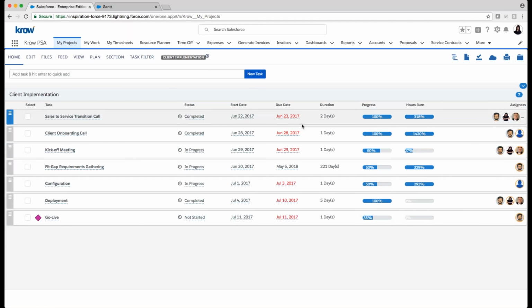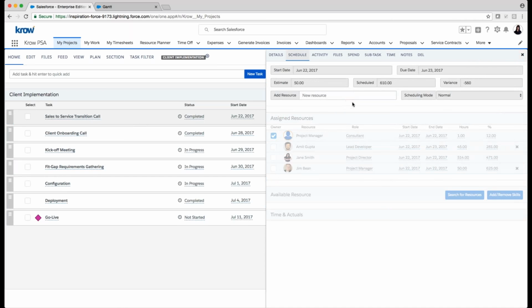I can start managing the day-to-day activities of this project by clicking on this task. And here I'm clicking on a task, and we support full project management capability where I can schedule this task. I can schedule resources, multiple resources on this task, including dates and hours or percentage of effort within this task itself.